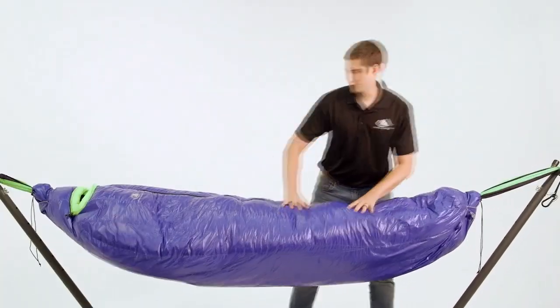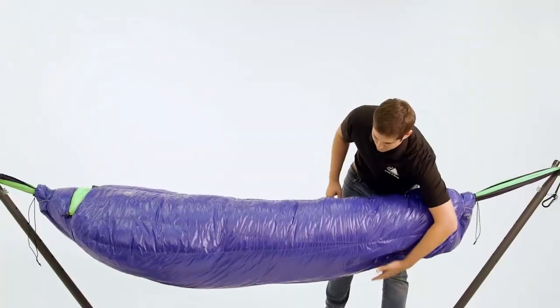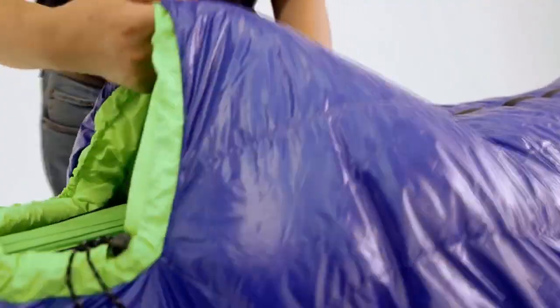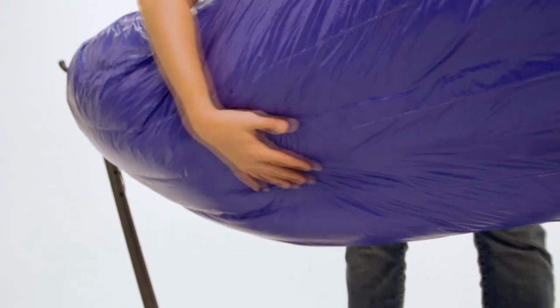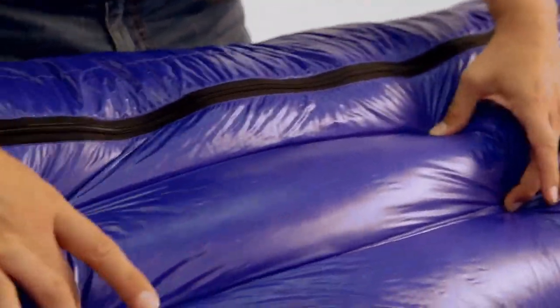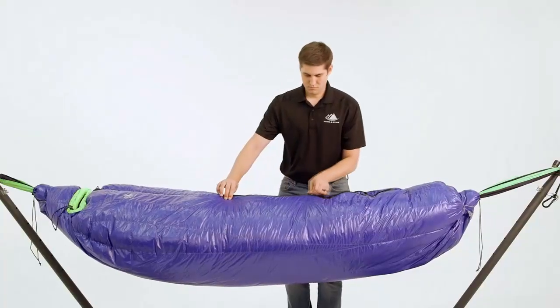We use 650 fill power Duck Down in our Creststone line and 800 fill power Goose Down in our Antero line, both of which have incredible compressibility and exceptional warmth. All of our down is purchased from responsibly sourced suppliers, which ensure the birds are never live plucked or force-fed. For these sleeping bags, we used a fully baffled construction with no sewn-through areas to eliminate cold spots.